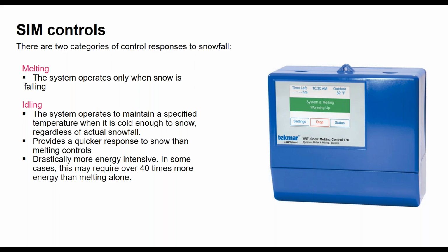It is more energy intensive. So there are systems that are idled all winter, and it may only snow 3 times, and you idled it and you were paying the gas bill that entire time. So it's something that I like to make sure that we're definitely identifying the perfect application for idling, instead of just making a blanket recommendation that idling is quicker to respond, because then everybody would do it. So Mike, what are some of the projects that you've worked on that would use an idling mode?